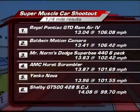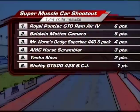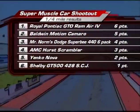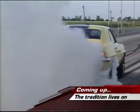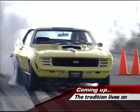It's the Pontiac GTO that comes up with the best ET and almost the best miles an hour. And the Yenko Nova, albeit not in the basement, is pretty darn close. So when you add up the points, it's the Pontiac GTO, the Camaro, and the Dodge Super B on top of the chart. And I'll be darned if Peter wasn't right about the Shelby. When we come back, we're going to absolutely shred a couple of $1,000 worth of perfectly good tires.